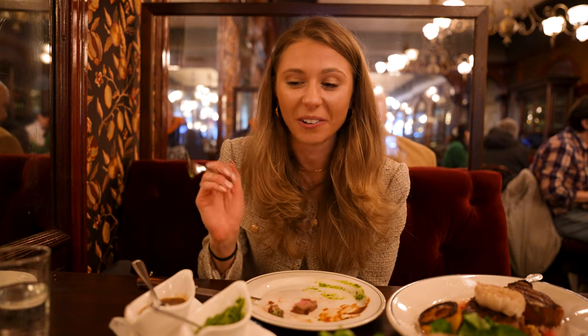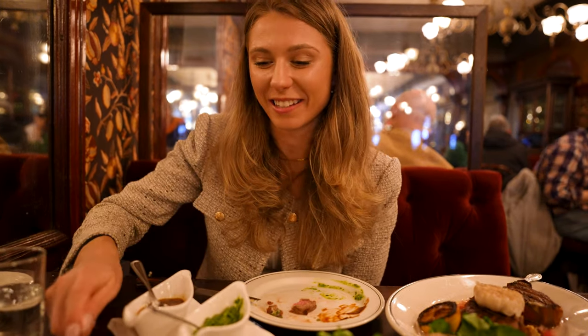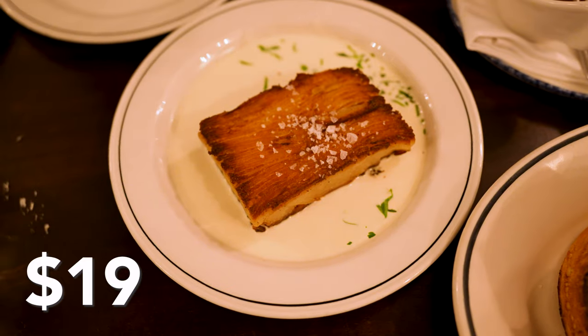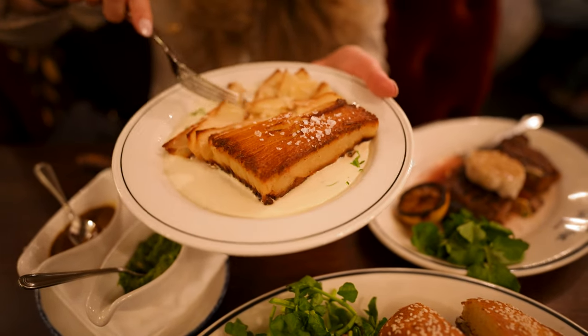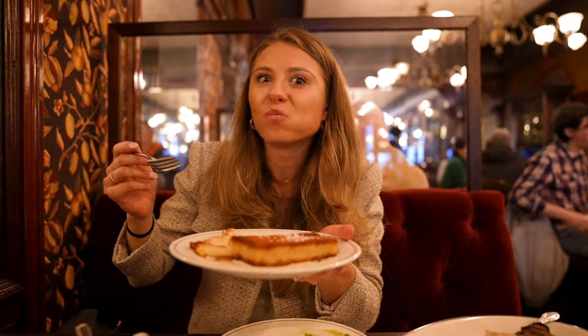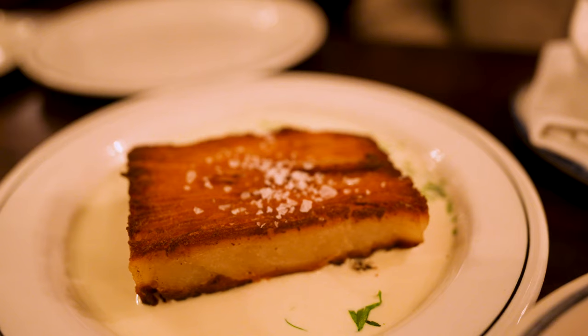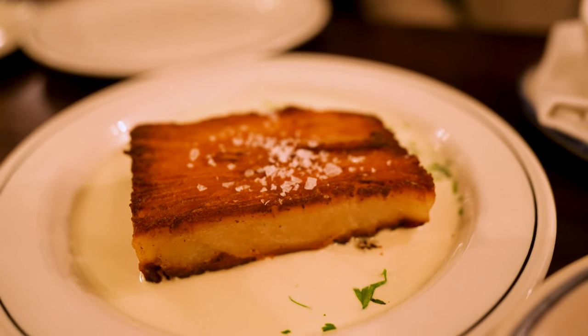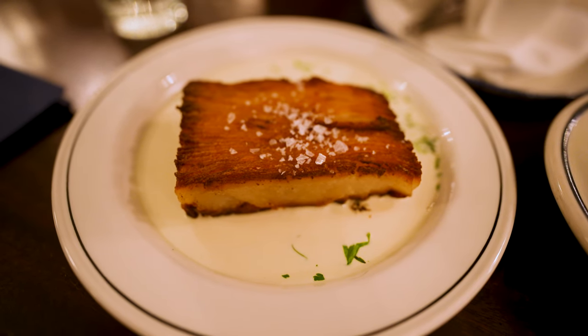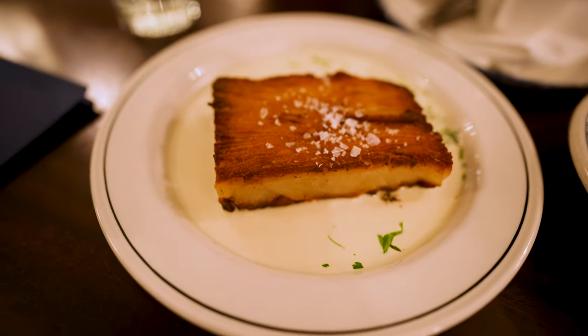Now let's try this potato. I cannot wait to dig into this. It's swimming in this milky sauce. Look at it flake apart like that. How amazing does that look? Wow, the top is all nice and crispy, but the inside is so soft, and that creamy sauce on the bottom adds so much extra flavor and richness, and there's a little bit of salt flakes to give it that crunch and saltiness.